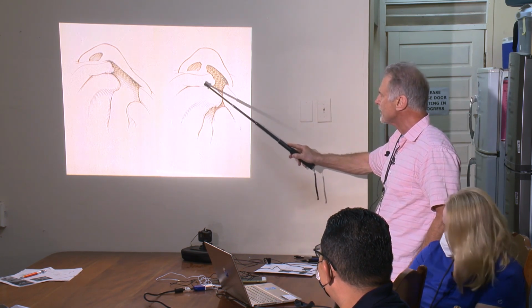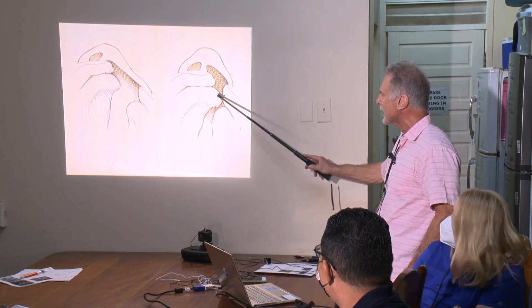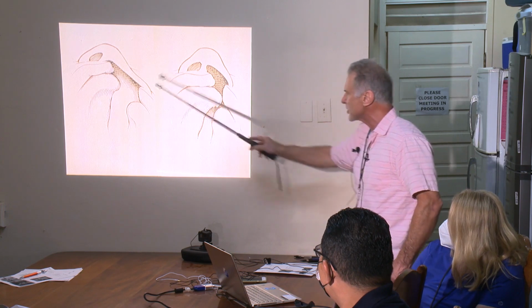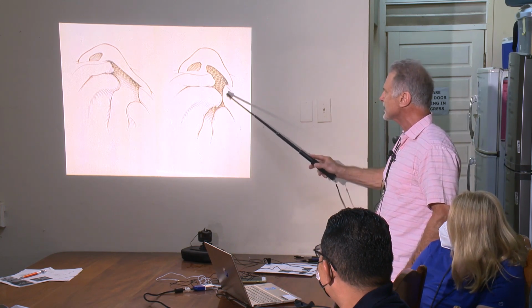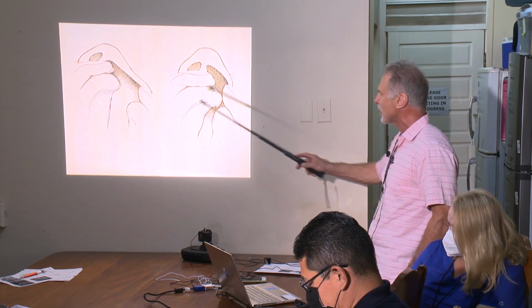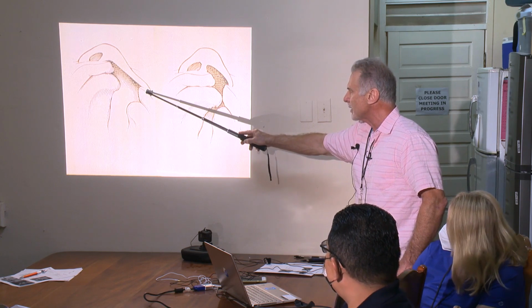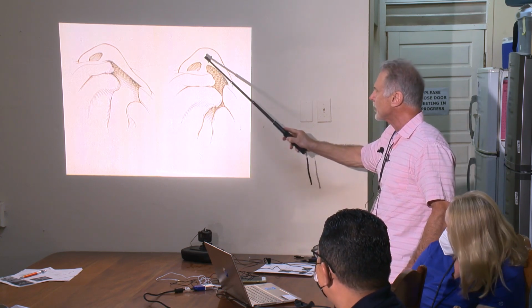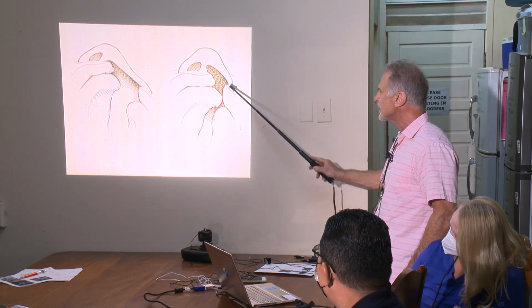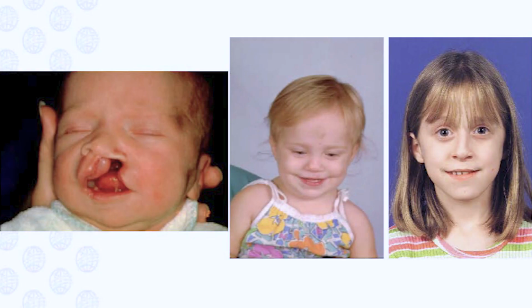When Dr. Sermon finishes her work, not only is there a solid platform for that lip and the nose, but the lip is much closer together. There's much less tension on the scar. It's a much better scar. It's a much better result. The shape of the nose is almost impossible to recreate when it's flattened out like that. When Dr. Sermon gets finished, it's a nice, beautiful shape that can be easily fixed.